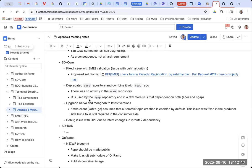So it got combined into the NGAP, and now the NGAP was updated in the different network functions. So now from the development side, the AMF, SMF, and GNBSim are all pointing to the new NGAP version, which includes the Aper repository. That's already done. And as part of the release that we can do to use this email fix, we can also use this combined NGAP. Those are things we probably need to do soon, maybe this week or next week.